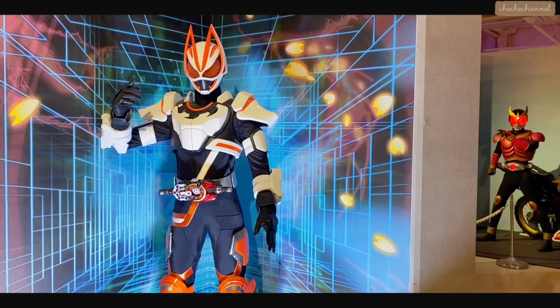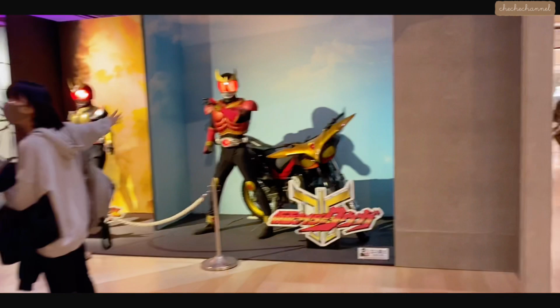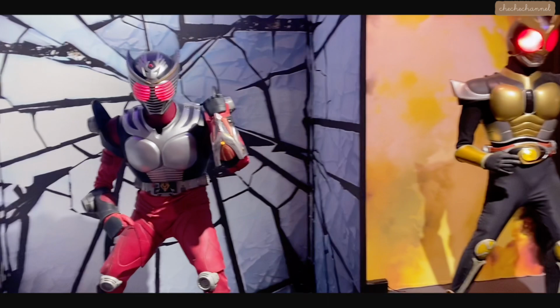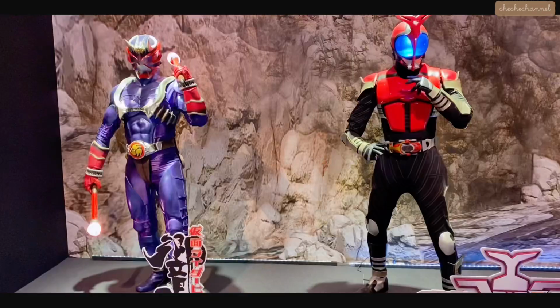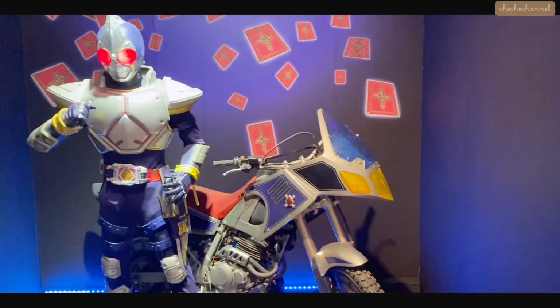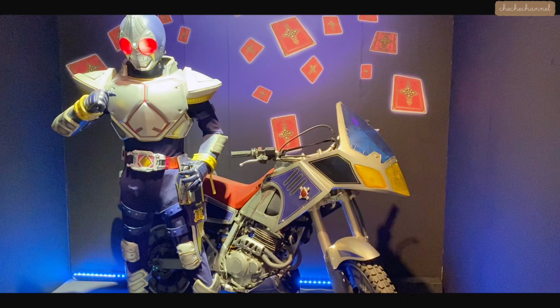Now we're back towards the entrance of the studio park. They have a Kamen Rider anniversary display going on. It was really, really cool. Tons of different Kamen Rider era outfits, motorcycles, and more. If you didn't know, Kamen Rider is a super popular action hero in Japan, much like the Power Rangers. This show has been going on since the 70s.